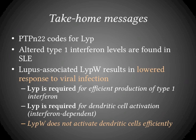Before we wrap up, I would like to provide you with some take-home points. Among the myriad genes and environmental triggers, we have focused on PTPN22, a gene that codes for LIP. LIP is involved in the production of type 1 interferon, and altered levels of this chemical messenger are found in people with systemic lupus erythematosus. I hope that if only one thing sticks from what I've shown you today, it's that LIP-W, the lupus-associated variant, results in a lowered response to viral infection.